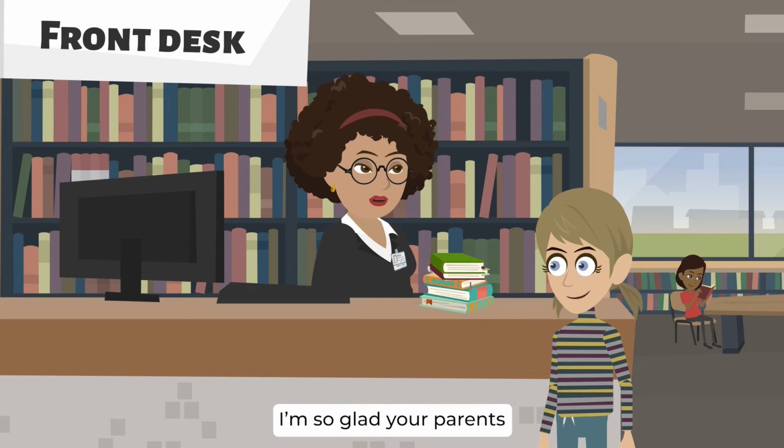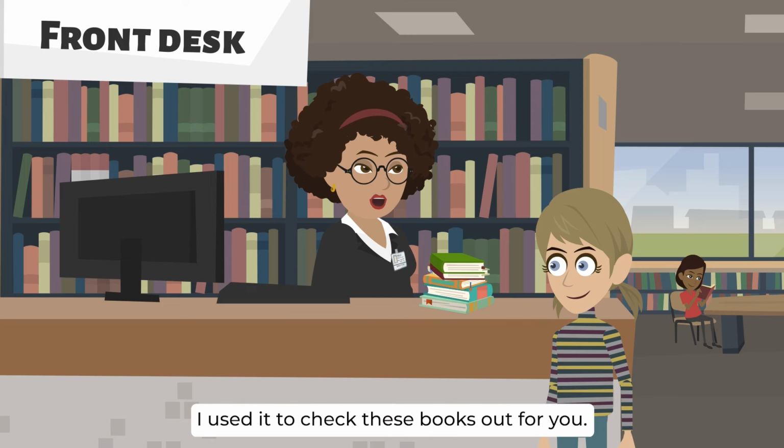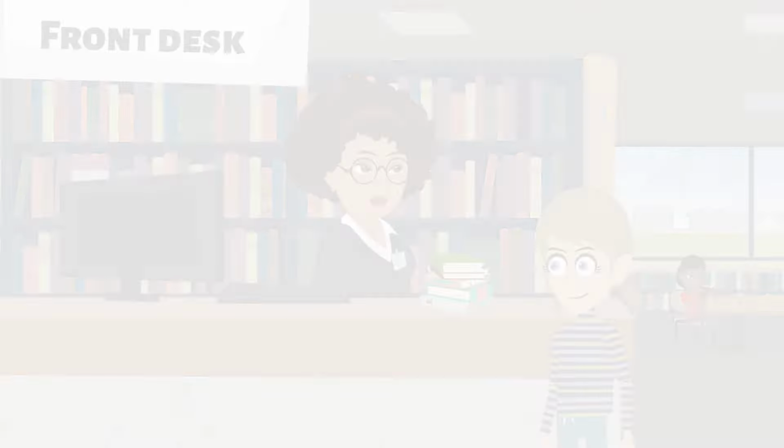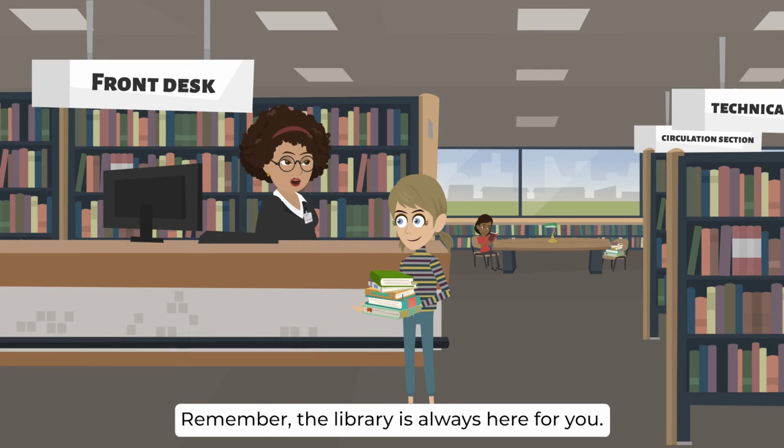I'm so glad your parents got a library card for you. I used it to check these books out for you. Now you can take them home. You can have them on loan for 2 weeks. Goodbye, Claire. Remember, the library is always here for you.